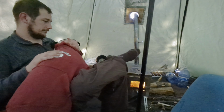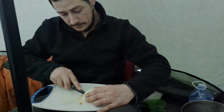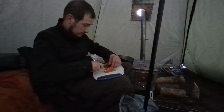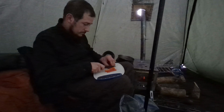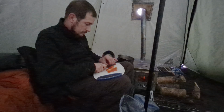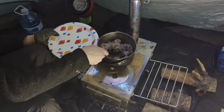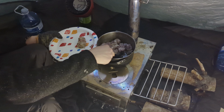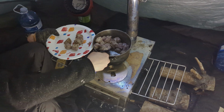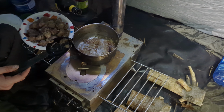Thomas, what's on the menu? Beef stew. What's all in it? Stewing beef, obviously. Got some potatoes, red onion, carrot, celery, a bunch of different spices, garlic, salt, pepper. Red wine. Oh, and red wine reduction. A couple hours, we're going to be eating like kings.